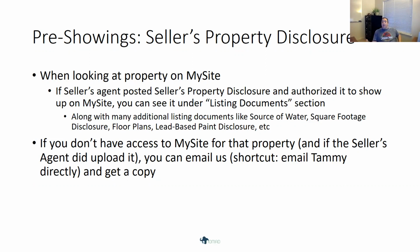if the seller's agent made them public, which is unfortunately relatively uncommon, okay? If you don't have access to my site for some reason for the property, like let's say you were driving through a neighborhood and found a property, or if the seller didn't upload it, you can email us, and I'm going to give you a hint. If you're emailing me to get this document, it might be faster most weeks. Tammy's out of town this week, so it's faster to email me.